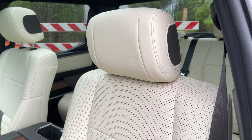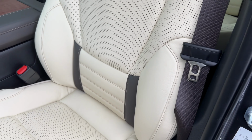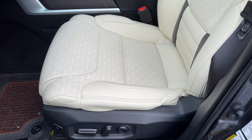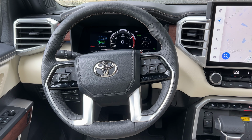The leather quality is a pro. The seats are fantastic. Another pro right there. Very comfortable doing long trips. The lumbar support is excellent. Fits multiple different body types. The leather on the steering wheel feels fantastic. And again, all of it is easy to use.